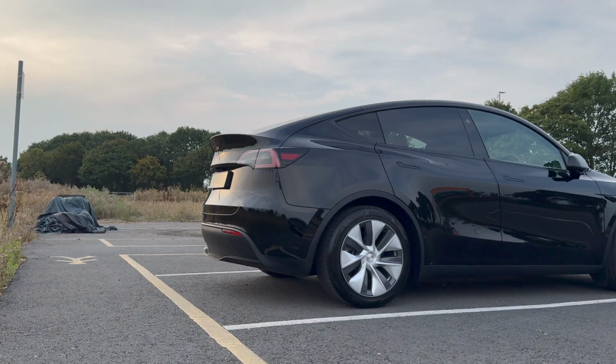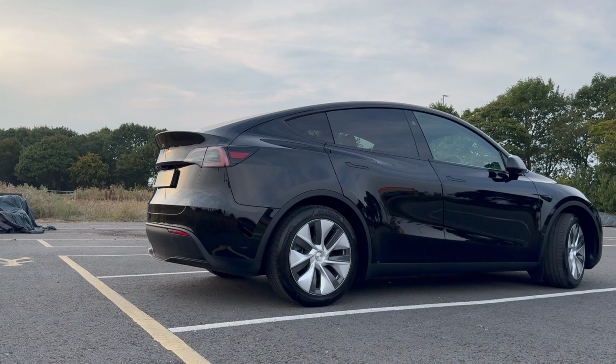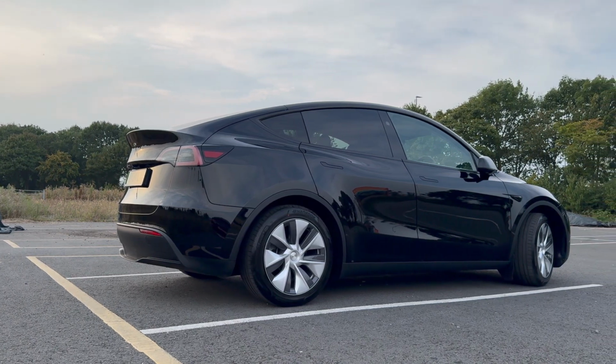But touching on my hands-on experience with this car, and particularly over the Model 3 that I had before, it offers more practicality and utility thanks to Tesla's SUV design. Primarily at this price point, along with current finance offers, I'd probably struggle to nominate anything other than this.